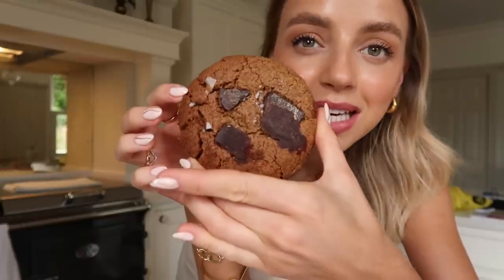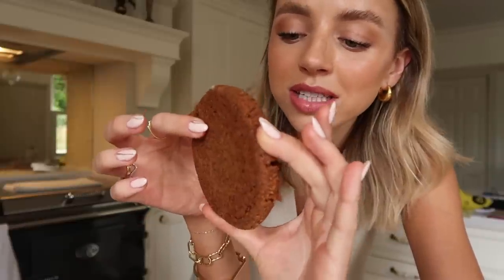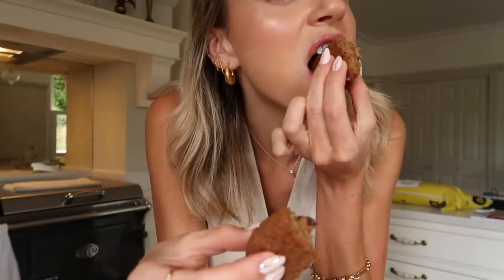Oh my God, they're amazing. So it's like dark chocolate, Himalayan salt, and chocolate. It is, honestly, and they are so very delicate. They are delicious. Oh well, you haven't seen a cookie on my vlog.